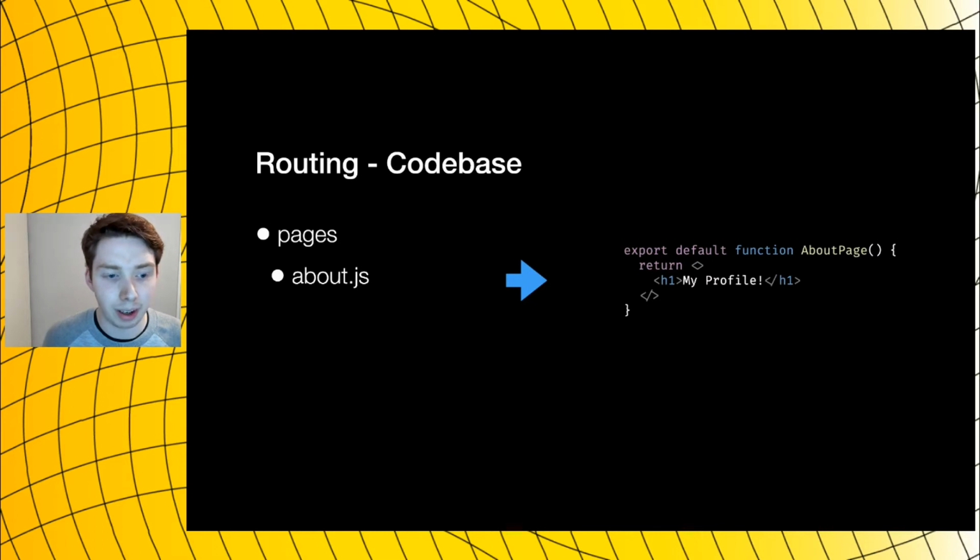So what does a page inside of Next.js look like? It's just a React component. You export a plain React component, just like you've used in other React frameworks, and you'll automatically get that served on /about in this case.